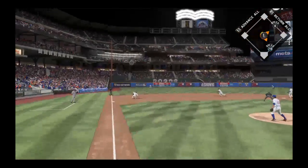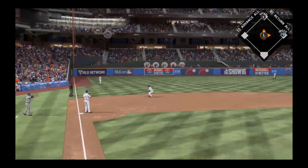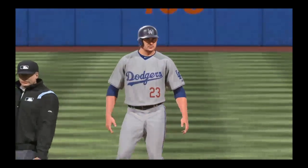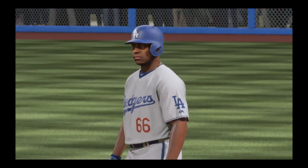Scorched to third. And a sliding try there at third, but it skips by him, a base hit. Can't ask for a whole lot more to start the inning. Hey, back-to-back base hits have him threatened to score our first run of the night.